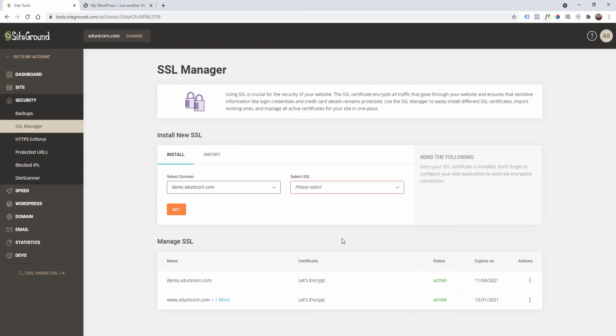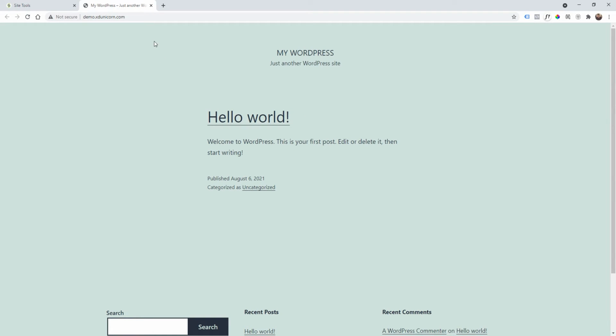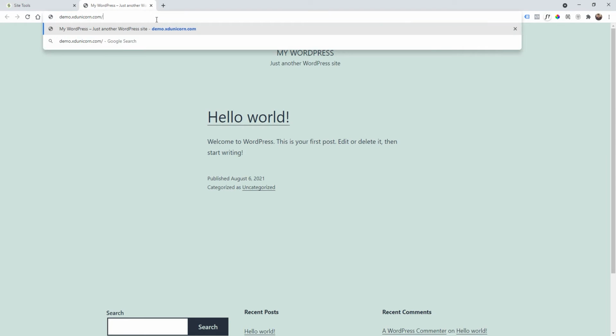Once you checked this, and you make sure that you have your SSL active, you need to go on WordPress, and now we should log in our WordPress account and change some settings.